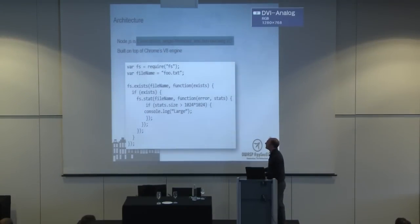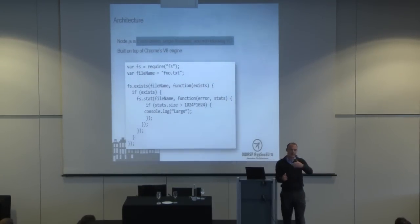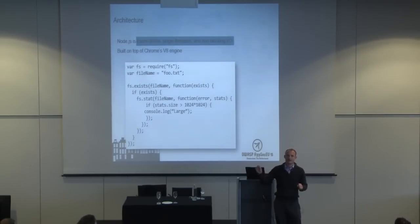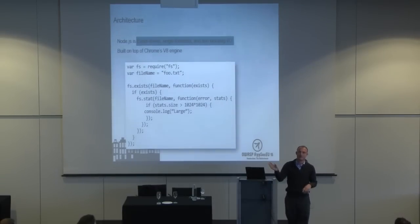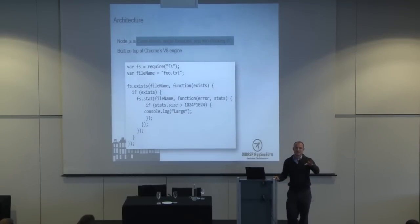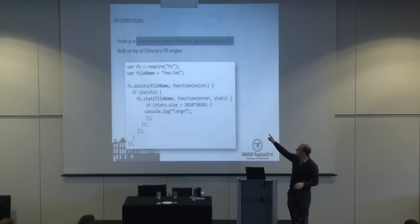Okay, so for example, this is the code that defines if a specific file is larger than 1 megabyte in size. So unlike other languages like .NET and Java where you find the file and if size is greater than 1 megabyte, do something, in that case, we're working with callbacks. We call the file system exists function. We send this task to a different thread, and we tell the system, once you find if the file exists, call our callback function, okay?